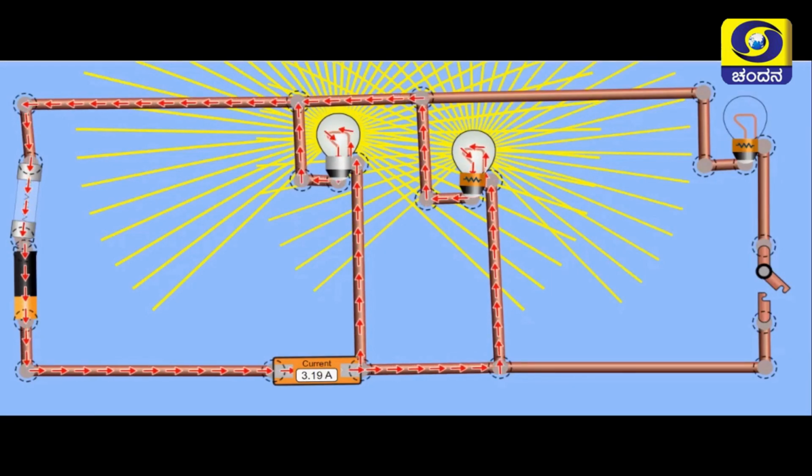We have an electrical circuit here. To the circuit we have connected two bulbs, and the current flowing through these two bulbs is 3.19 ampere, and we have a fuse connected to it. When we connect one more electrical appliance, the current may increase. Suppose we have one sensitive appliance which gets damaged if it receives more than 4 ampere current. So we have connected a fuse of 4 ampere here. Whenever a current of more than 4 ampere flows through this circuit, the fuse gets damaged and cuts the circuit, protecting the sensitive electrical appliance.